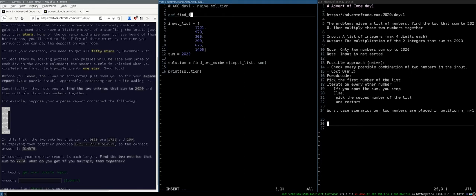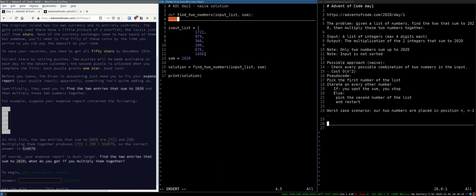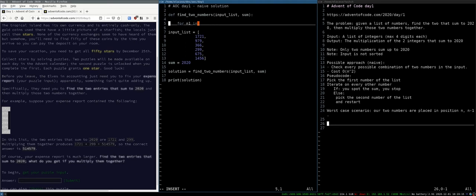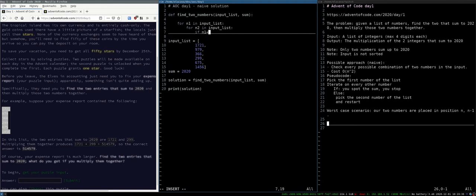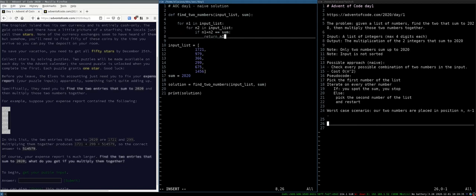Now we create our function, find two numbers, input list, sum. We need to pick the first number of the list and iterate every other number. Technically, we have to iterate twice. So for n1 in input list, for n2 in input list: if n1 plus n2 is equal to sum, return n1 times n2. And I guess that's it.